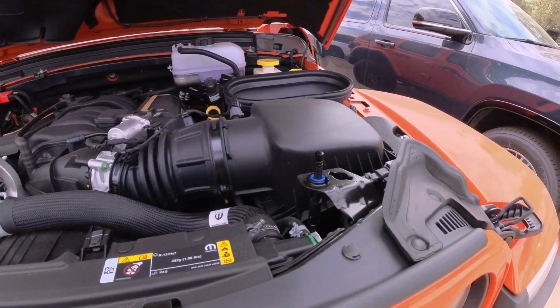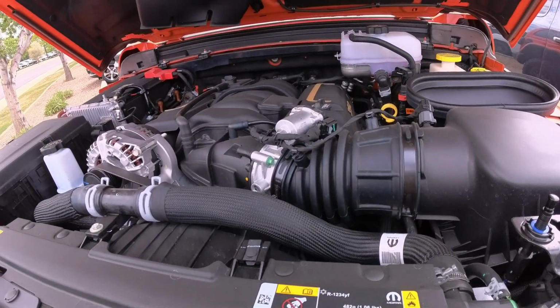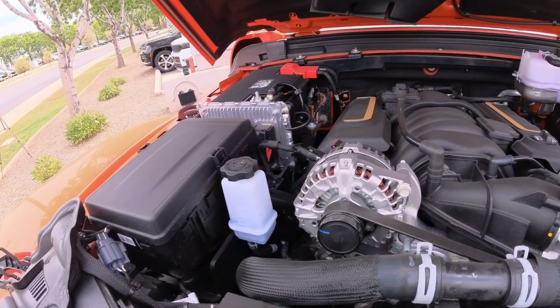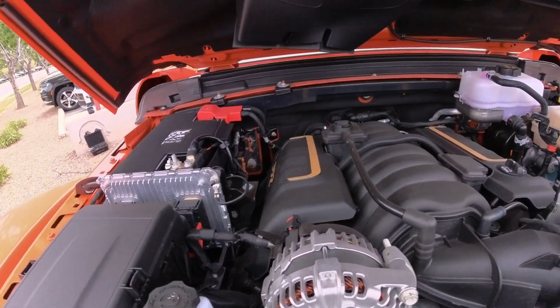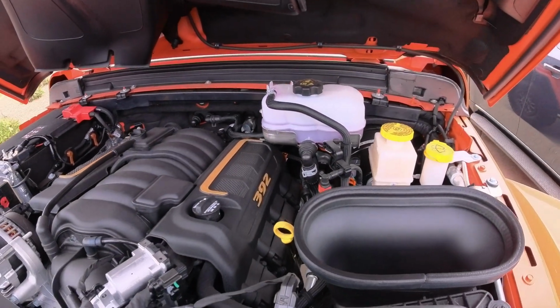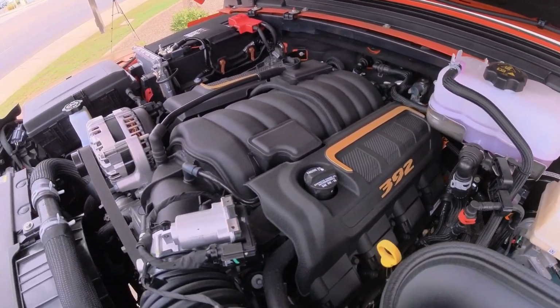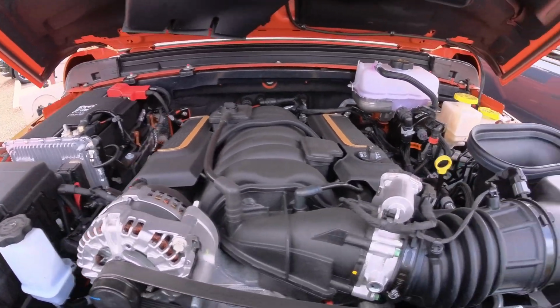Now the air out here is actually dang hot, because this morning, at 9:30 in the morning, it was 107 degrees in the car. That's what the car said already. So it ain't actually cold, but if you live somewhere where the air is cold, you actually have cold air. But like I said, 470 horsepower, 470 foot-pounds of torque, 392 cubic inches of displacement, 6.4 liters.